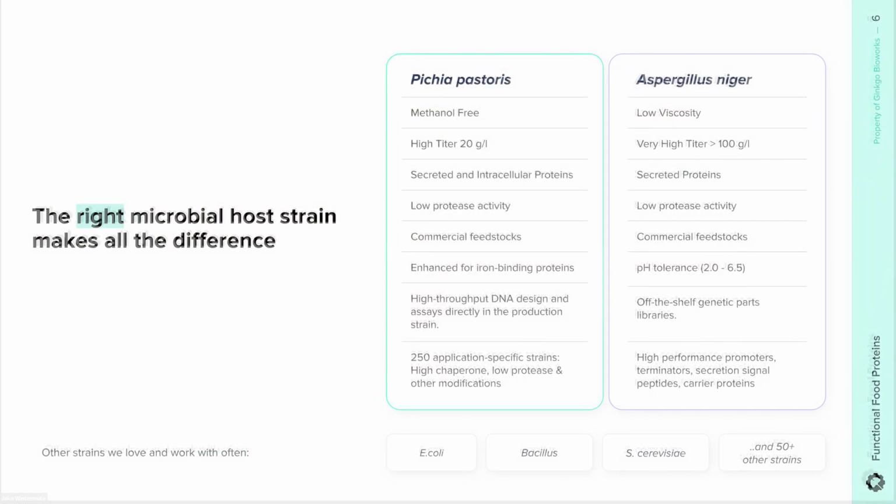Pichia and Aspergillus. Let me break it down here for you. Both of these have the key features that you need if you want to make a food ingredient. They're food safe, they're methanol free, they grow on low-cost feedstocks. Pichia tends to win for making more complex proteins. It's easier to engineer at scale. There's a larger genetic toolbox. So if your protein is hard to fold or if it has a fussy cofactor, you're probably thinking about Pichia.